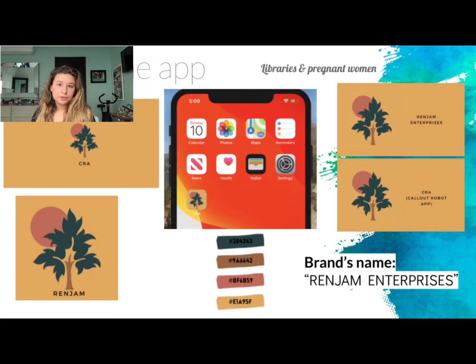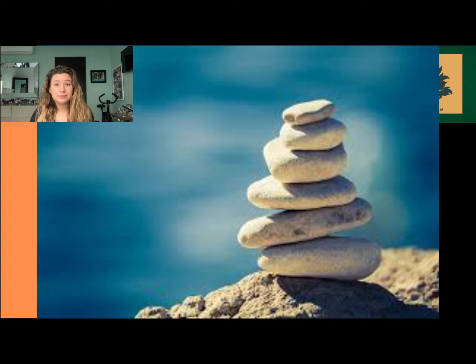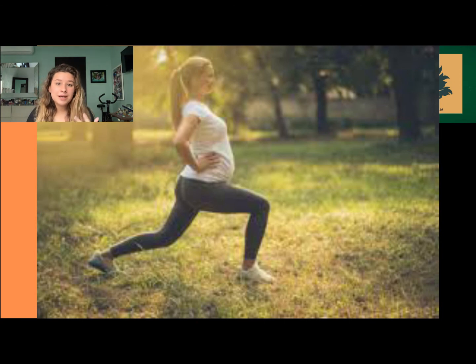The logo is composed of a sun and a tree, meaning that we will give a relaxation feeling to all of our users and also the hope that they will get the best service they can possibly get. Also, we added the color yellow that stands for hope and positivity, optimism, enlightenment, embracing intellect, and honor, which are some of the feelings and emotions we want to transmit to all of our users. And lastly, the name Renham, for Renham Enterprises, is the acronym of all of our first name initials, which we thought was the most adequate to name our idea.